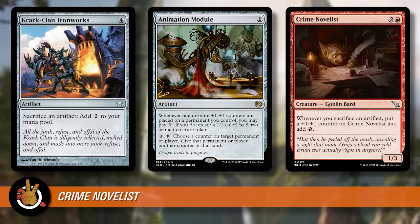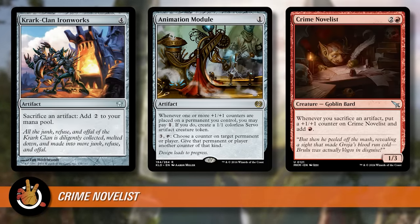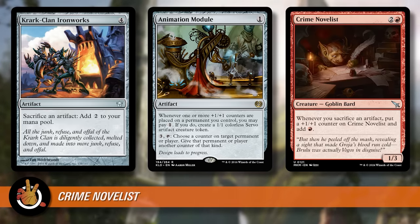Krark-Clan Ironworks gives you infinite mana, which you kind of already have. If you have KCI, you probably already have infinite mana, but, you know, you get colored mana, though, red. That's true. Now you have infinite red and infinite colorless.